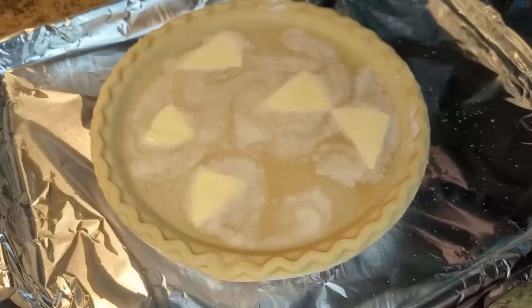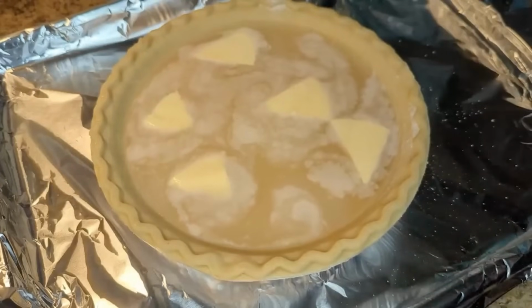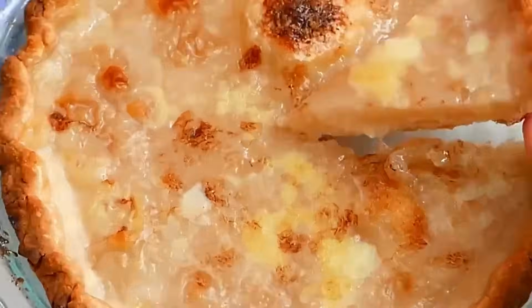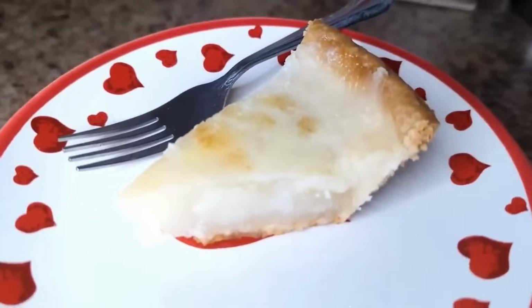Some people threw in different kinds of things in this too to make it work, like cinnamon, nutmeg, and peanut butter. Some people even threw in onions, meat scraps, and grease to make it a savory pie. But either way, I'm excited to try this. Are you?